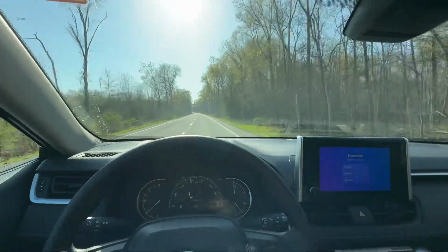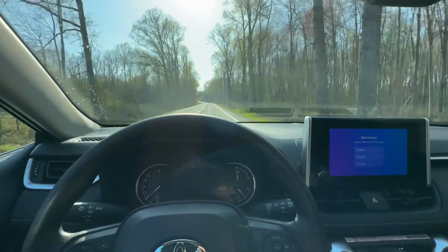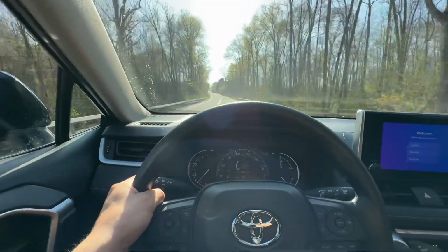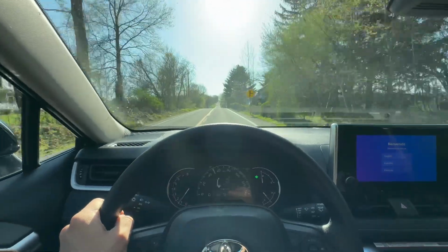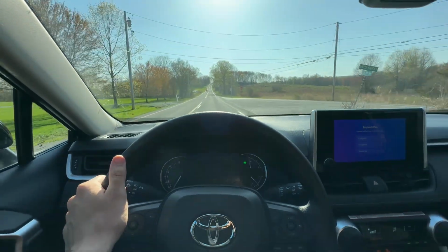The visibility is excellent in this car. And being on a TNGA frame, it handles very nicely, very low center of gravity. Of course, I suspect with the 2026 it's going to be updated even more. But tons of visibility. I feel very safe. I feel very planted, very confident braking. It's so easy to steer the car with the electronic assist.